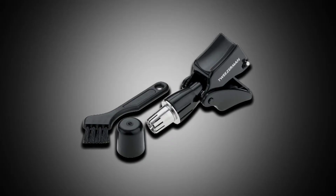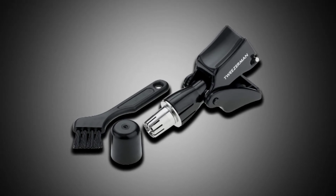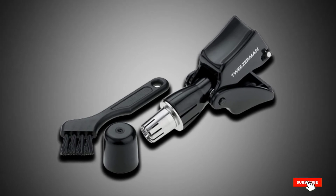This is also your most eco-friendly option since it doesn't use any batteries or require charging, and anecdotally, some report the blades will not dull as quickly as powered options over time.